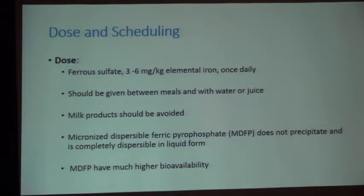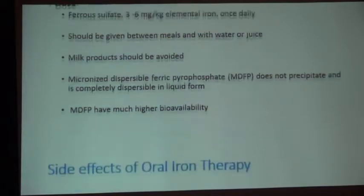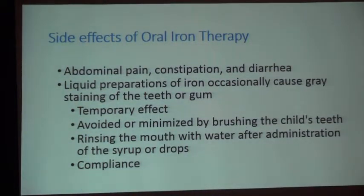Now there is micronized dispersible ferric pyrophosphate, which does not precipitate and is completely dispersible in liquid form. It can be added to things with a sweet taste, unlike the iron we are used to. They have much higher bioavailability, but of course they are much more expensive. Side effects: abdominal pain, constipation, and sometimes diarrhea. Liquid preparations of iron occasionally cause gray staining of the teeth and gum. Actually, not occasionally, they usually cause it, particularly if you give them to a non-iron deficient child. So they have to rinse the teeth, and avoid rinsing the mouth with water afterwards, or minimize the staining by brushing the child's teeth.